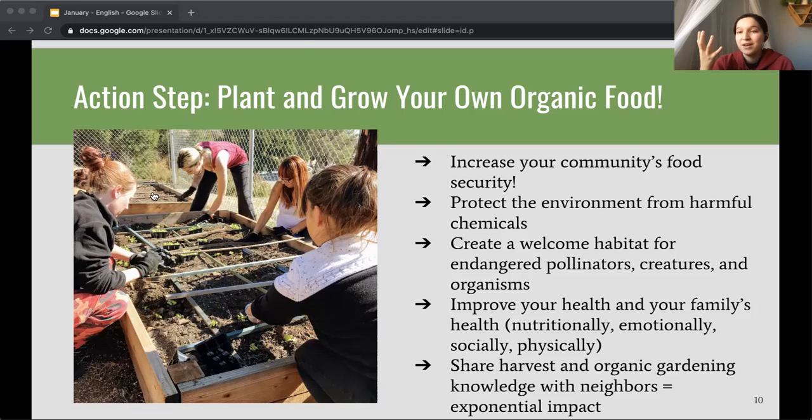Your garden also has the potential to increase you and your family's access to healthy foods, right? If you have carrots and beets and lettuces and tomatoes growing in your backyard, you have no need to go to the grocery store for them. The grocery store that might be 2, 3, 4, 20 miles away. And you not only have the potential to increase your family's health, but you have the potential to share your harvest and your knowledge with your neighbors and increase their health.